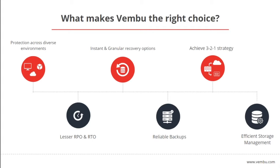So every 24 hours your data will be booted, or it will be mounted, and these reports will be sent to you every 24 hours. From this you can check the recoverability of the backup data. And the next one, you can achieve a 3-2-1 backup strategy. That means having 3 copies of backup data in 2 different storage media with 1 copy offsite. So Vembu helps you to achieve the 3-2-1 backup strategy.